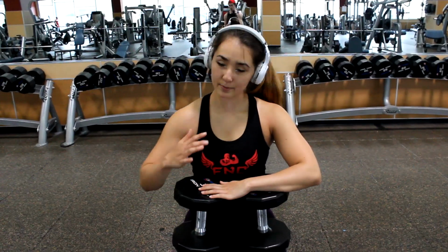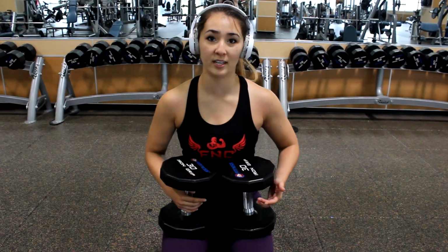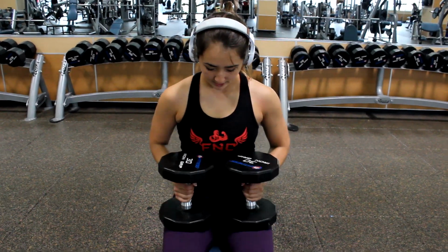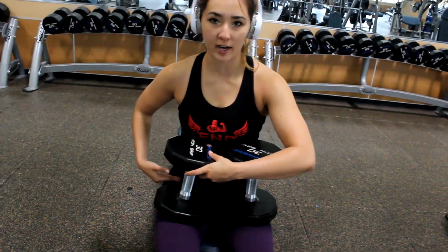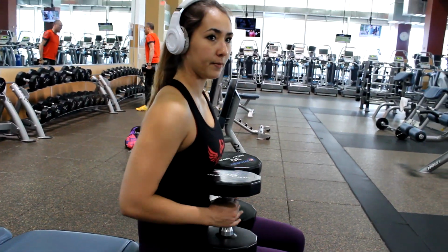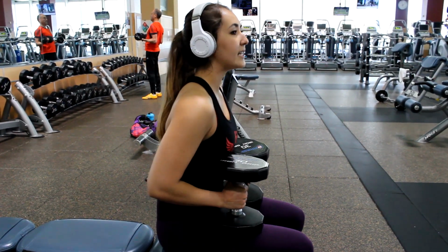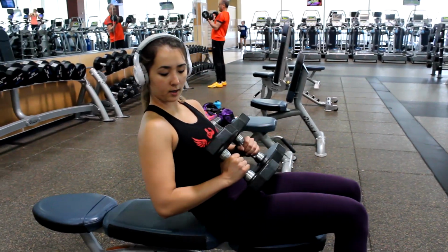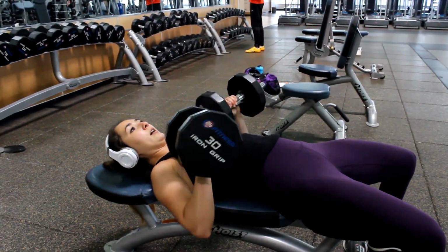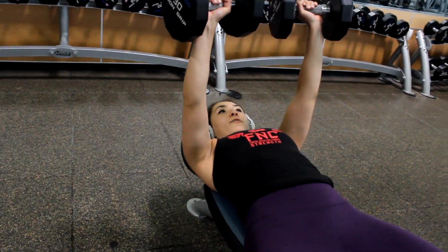All right, real quick guys, I'm gonna show you how to get into the starting position safely and effectively and out of your flat dumbbell chest press as well, safely, especially if you're trying to go heavy. So you're gonna bring it into your hip crevice right here. So you want it all the way against your body. You're holding onto the dumbbells nice and tight, and you're getting set. What you're gonna do is lay down slowly with the dumbbells on your torso, then turn your elbows out and press, and that's your first rep right there.